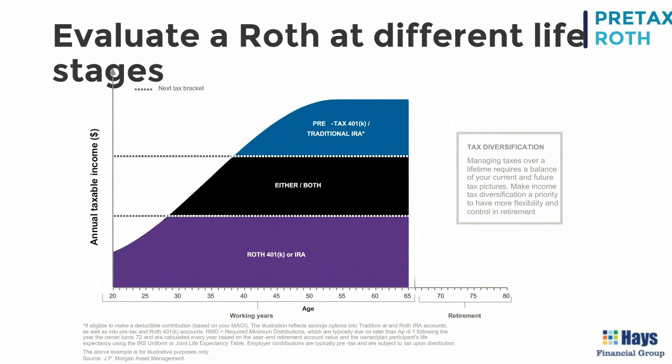And as you get to the top into that blue section, you're in your highest income earning years, your time horizon is shrinking, you're getting closer to retirement. That makes Roth less attractive and makes you look more towards the pre-tax. So this is a rule of thumb, gives you an idea of how that progression typically happens.